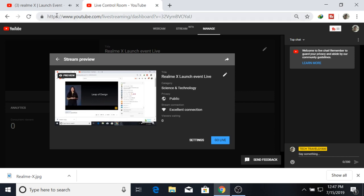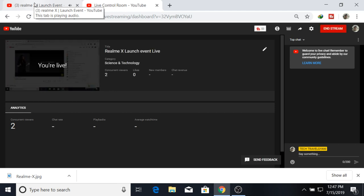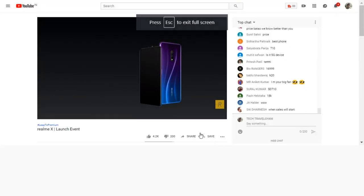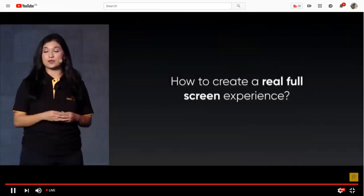Full screen experience. This is the all-new Realme X. No notch, no punch hole, pure full screen experience. But how do we get this full screen experience?